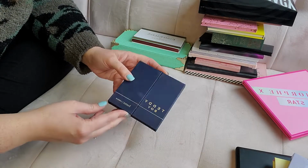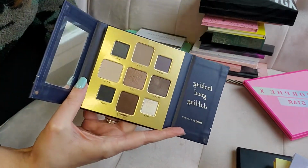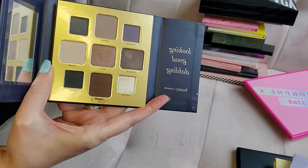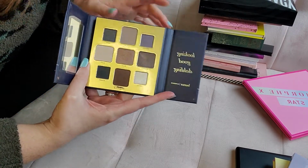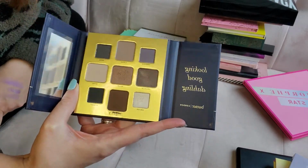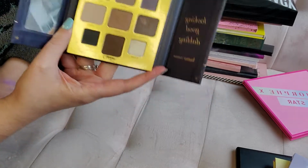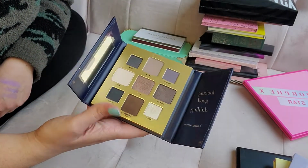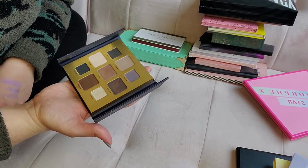Okay, this is Teddy Boy from Butter London. This came in a BoxyCharm, I believe. This is a weird packaging, how it opens like this. This is a nice cool toned neutral palette. It's got kind of a weird navy situation going over here with these two colors. I liked it when I first got it. I thought, oh my gosh, I really, really like this. And I used it that first week multiple times. And then I haven't touched it since. I'm gonna get rid of it.